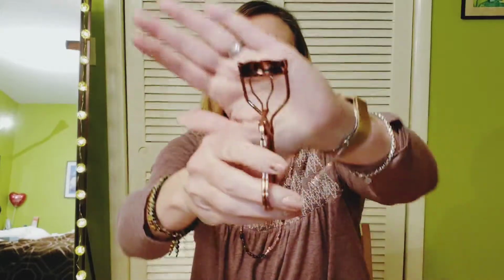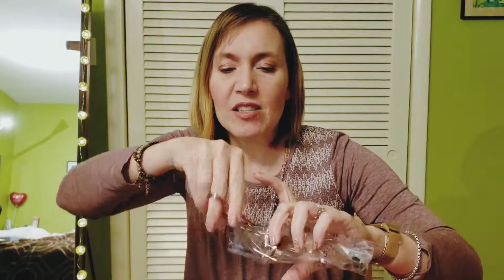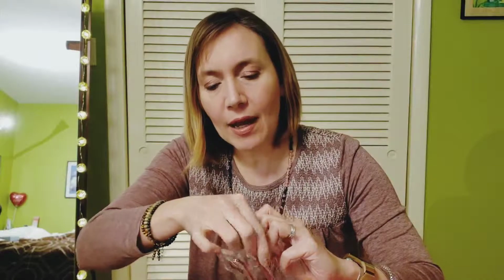Next up, we have a lash curler from Amit Makeup. I don't know anything about this company. This is a pretty little lash curler. It's a nice color. I have a lash curler already. I don't need one, so I'm probably going to give this to someone. It comes with spare lash curling pads at the bottom, so I'll go ahead and put this all together and maybe just gift it to a friend or give it to Dress for Success or something. It's very pretty, and I like the rose gold, so I appreciate the touch of metal that they added in here. You're probably not able to hear me over this crackling of this plastic bag.